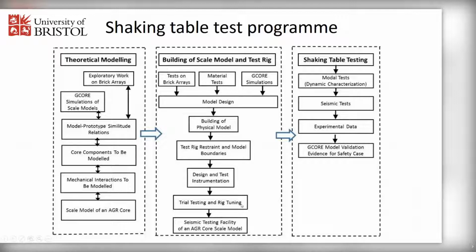The second phase was to actually build the model, and this was done in 3 different stages. Again, because of the complexity of the model, we wanted to test it at different levels of complexity to make sure, again, everything was behaving the way we expected. And I'll show you some pictures of those in a second. And then the third phase was actually the shaking table testing. So to do a variety of modal tests, seismic tests, get a lot of data out and use that as evidence in the safety cases to compare with the models.